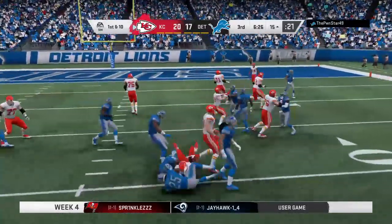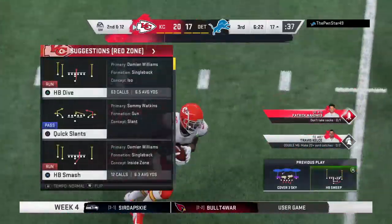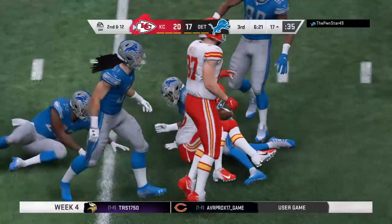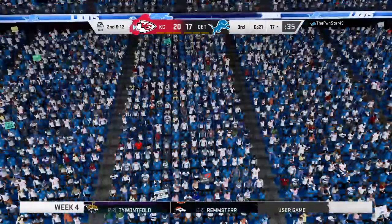And this play gets blown up. They'll lose yardage back at the 17. What a difference a play makes. A huge step forward and now a small step back as he loses a yard or two.